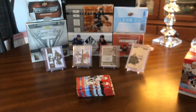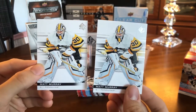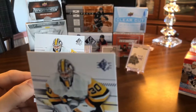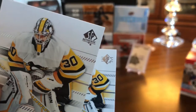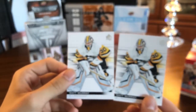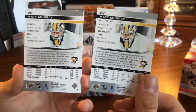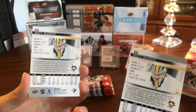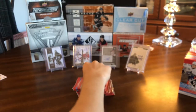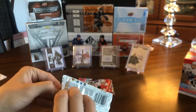And then I also have an SP Authentic card to show you the comparison. The left is the SP Authentic, the right is the SP Retail. Basically that logo at the top of the card, here it shows SP, there it shows SP Authentic. And as for the back, they are identical except this says 1920 SP Hockey, and this one says SP Authentic Hockey. It's pretty chintzy. At least make a different set of players. Yeah. Come on.